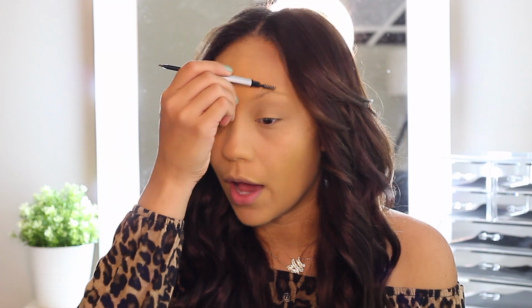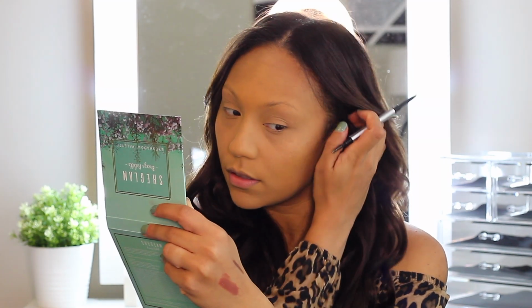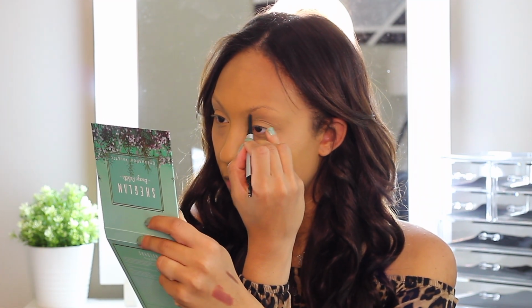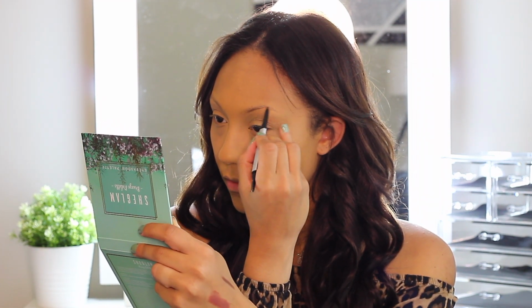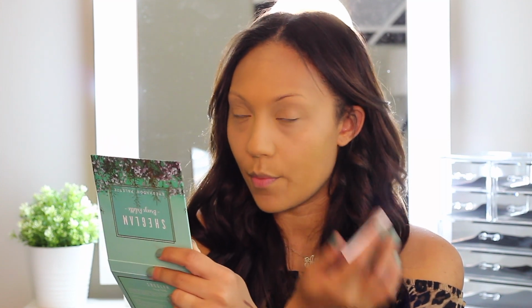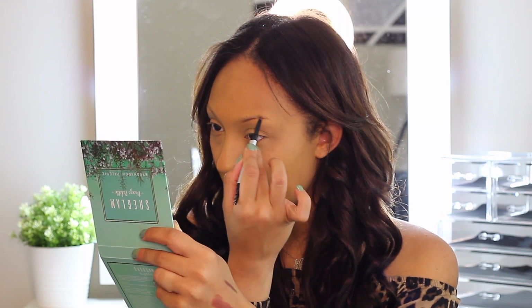So I'm gonna go ahead and start applying this brow product. Mirror that's closer to me because that ends up being easier than using this big mirror that I have right here. All right, so let's see how it glides on. Okay, so it's actually going onto my skin and my brows much smoother than I thought it would, just based off the swatch on my hand.